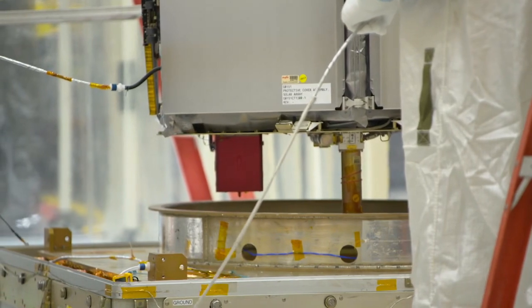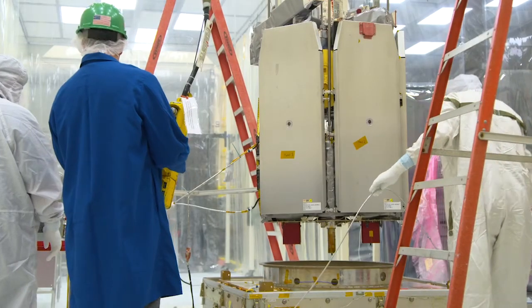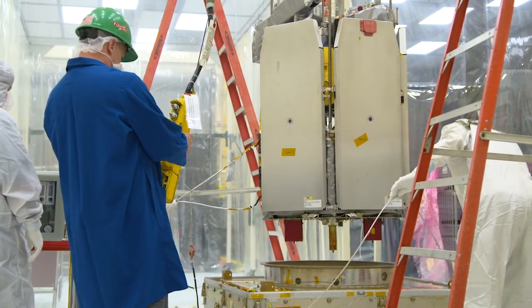The primary goal of the mission is to gain an understanding between the weather here in our atmosphere and in the ionosphere and space. We don't quite have a handle on what's going on up there in the ionosphere, so this will give us an opportunity to understand that.